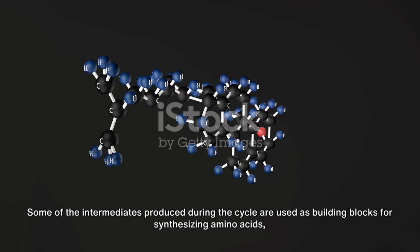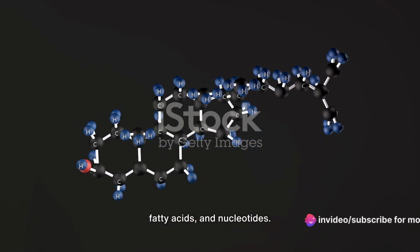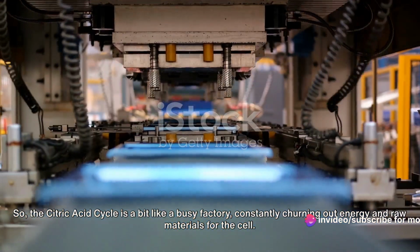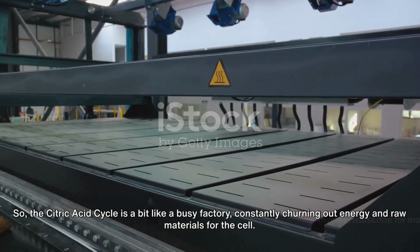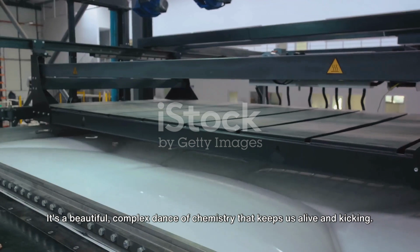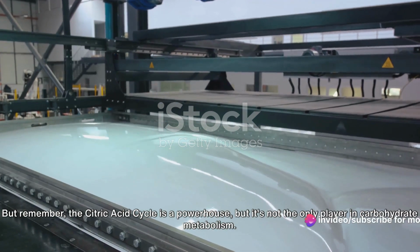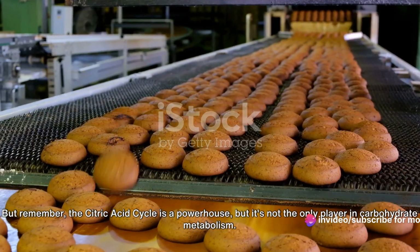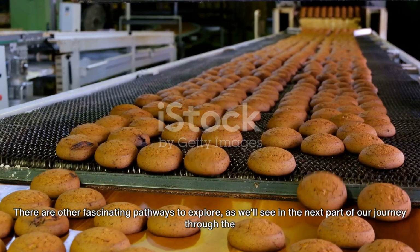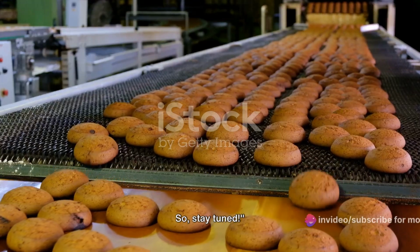Some of the intermediates produced during the cycle are used as building blocks for synthesizing amino acids, fatty acids, and nucleotides. So, the citric acid cycle is a bit like a busy factory, constantly churning out energy and raw materials for the cell. It's a beautiful, complex dance of chemistry that keeps us alive and kicking. But remember, the citric acid cycle is a powerhouse, but it's not the only player in carbohydrate metabolism. There are other fascinating pathways to explore, as we'll see in the next part of our journey through the wonderful world of metabolism. So stay tuned.